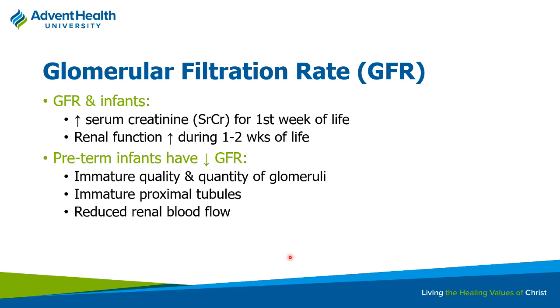So anyone remember what we use for adults to determine their creatinine clearance? The equation is called Cockcroft-Gault, right? That's one we use for adults. You can't use that for pediatric patients. Why not? It's just not validated for them, right? How do we get these equations?